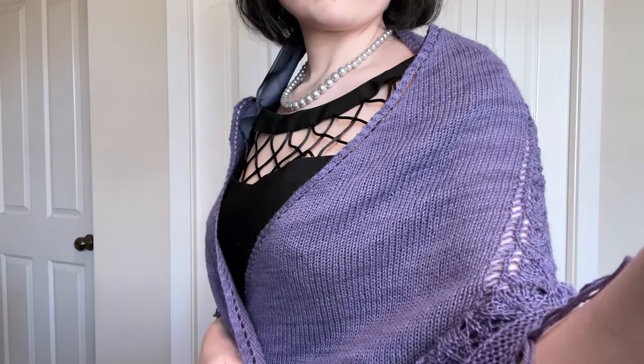This crescent shawl is a little bit wider than some other crescent shawls that I've knit and I love it. I find a wider shawl sits over my shoulders a little bit better and I don't have to fuss with it as much. With the tassels along the bottom edge, I feel like I'm living my Stevie Nicks fantasy.